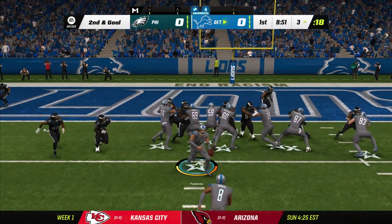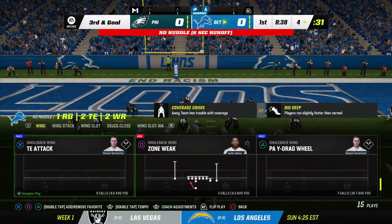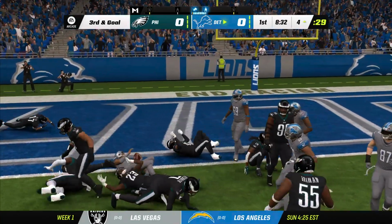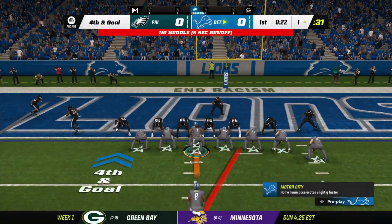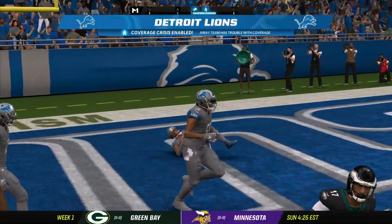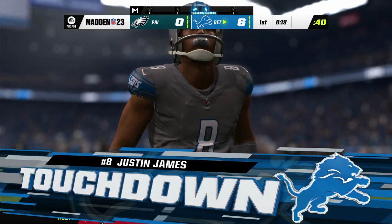Here's second and goal. James. That'll be a loss of a yard, and it leads to a third down. He'll try again. And good work there defensively as they're able to keep him out of the end zone. So taking a risk here early in the new year, they're going to go for it. They'll try and run for it. And he is into the end zone. Touchdown, Detroit. A great effort there.